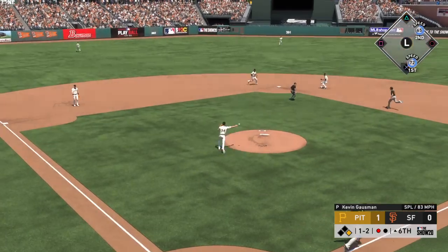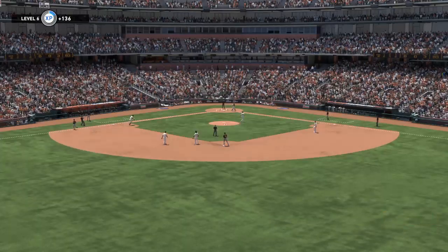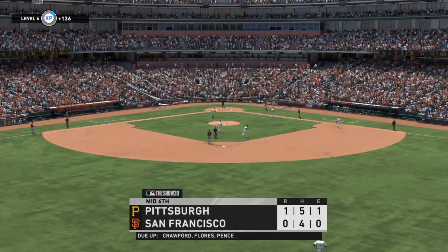Little chopper back to the mound. To Crawford for one. Return throw is in time. How about that? They do turn two, and it gets him out of the inning.